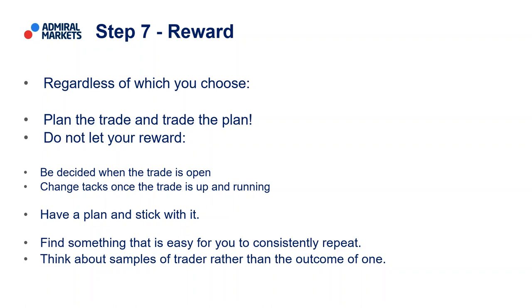As I said earlier, there is no perfection. Trying to think that you can achieve perfection in your trade management is not the smartest idea. It's about finding something that you can consistently repeat trade after trade. What I want you to do is think about samples of trades rather than the outcome of one single trade. We want to be thinking about blocks of 25 or 50 or 100, 300, etc., rather than the outcome of just one particular trade.